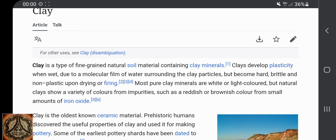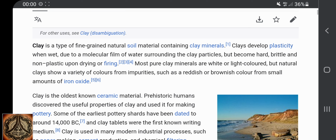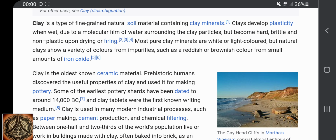Most pure clay minerals are white or light colored, but natural clay shows a variety of colors from impurities, such as a reddish or brownish color from small amounts of iron oxide.